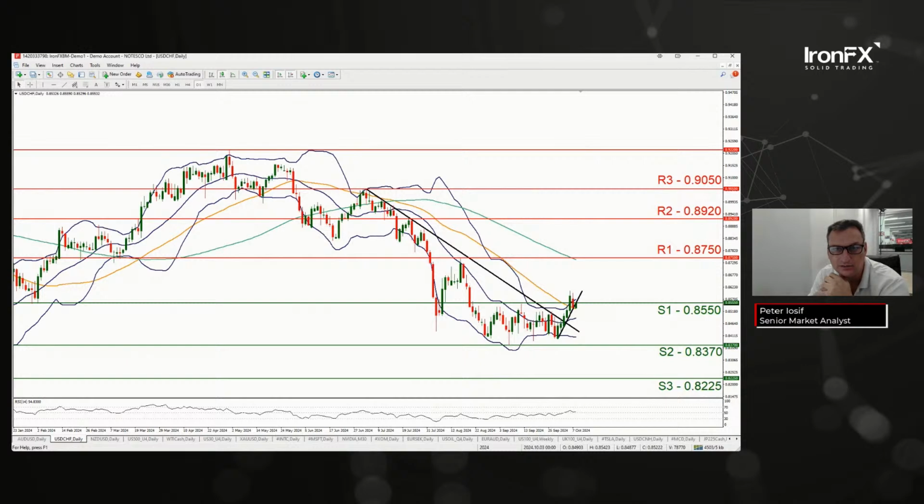On Monday, we saw the pair falling and breaking below the S1 0.8550. And that was partially also okay in the sense that there was a correction on Monday across the board for the US dollar. I'm a little bit puzzled in the sense that we see that correction being extended. And when I'm talking about the correction, I'm talking about the correction lower for the USD. That's being extended in other FX pairs, but not against the CHF.